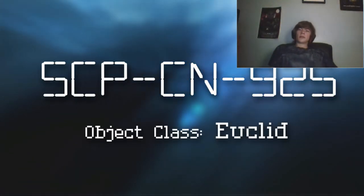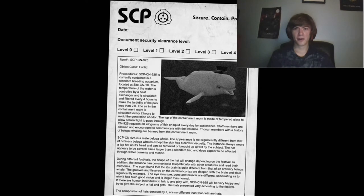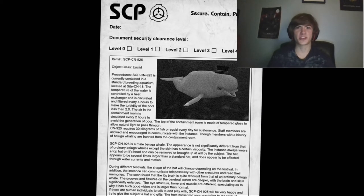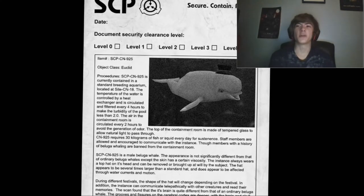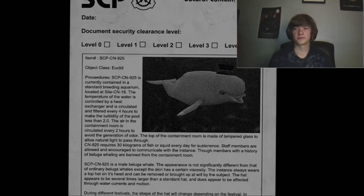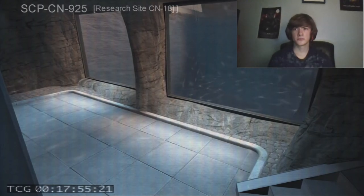SCP-CN-925. Object class: Euclid. SCP-CN-925 is a male beluga whale. The appearance is not significantly different from that of ordinary beluga whales, except the skin has a certain viscosity. The instance always wears a top hat on its head and can remove or bring it up at will. The hat appears to be several times larger than a standard hat, and does not appear to be affected by water currents and motion. During different festivals, the shape of the hat will change depending on the festival. In addition, the instance can communicate telepathically with other creatures and read their memories.